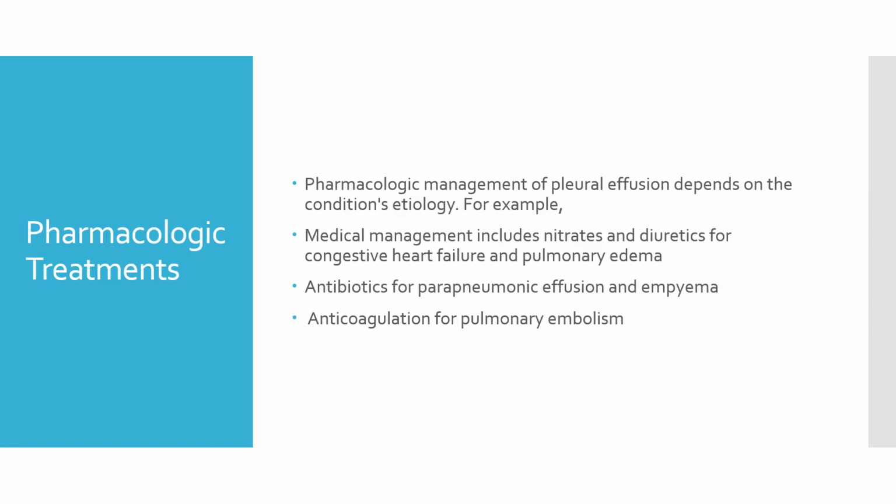Pharmacologic treatments. Pharmacologic management of pleural effusion depends on the condition's etiology. For example, medical management includes nitrates and diuretics for congestive heart failure and pulmonary edema, antibiotics for pneumonic effusion and empyema, and anticoagulation meds for pulmonary embolism.